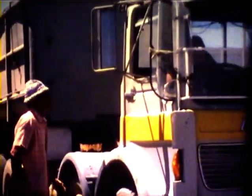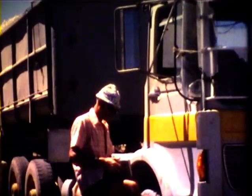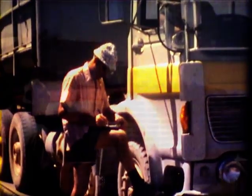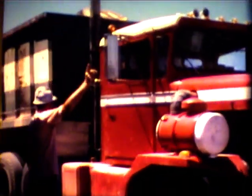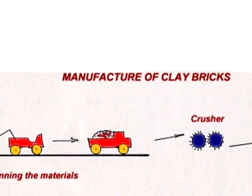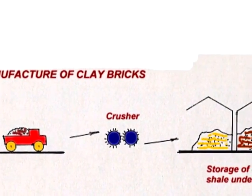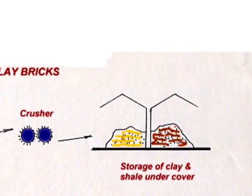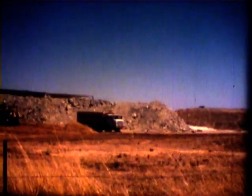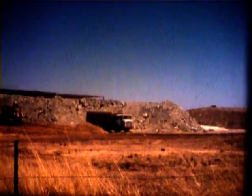The clay is transported by large trucks to the Monier factory at Armidale. These trucks are owned by private contractors, and each load is checked and the driver credited for his load at the entrance to the work. Clay and shale is stockpiled in bays under cover to keep the moisture content as low as possible. This is essential if proper control is to be maintained during the manufacture of the bricks in the winter months.